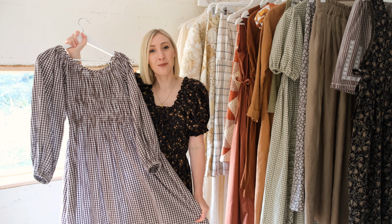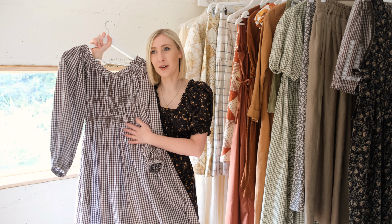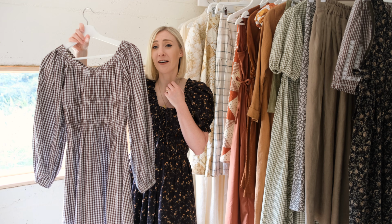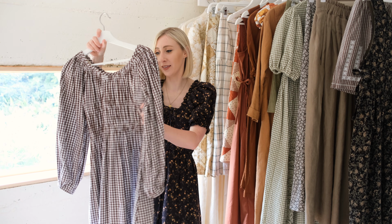So yeah, at the moment I'm just enjoying wearing this dress on its own. It's such a stunning dress, and again, very comfortable because it's just all elasticated.